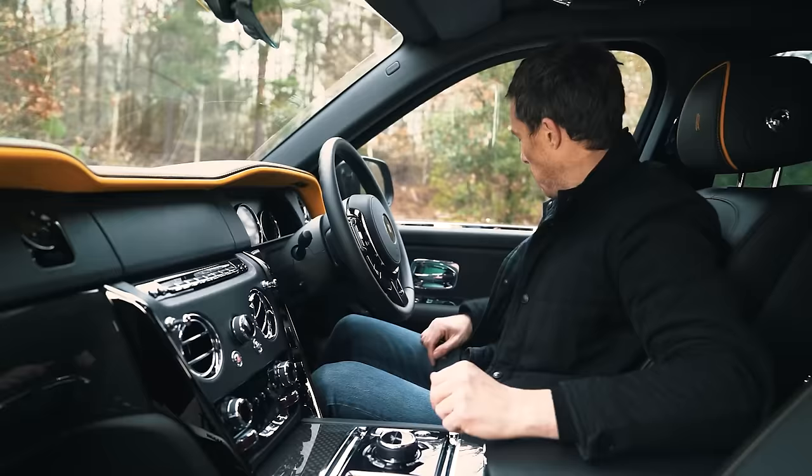It's not brilliant, but it's better than I expected. It actually goes around corners pretty well, and over bumps, it's fine. It doesn't glide in the same way as something like a Mercedes-Maybach GLS does, but I'm more than satisfied with the way this car is going around this track.